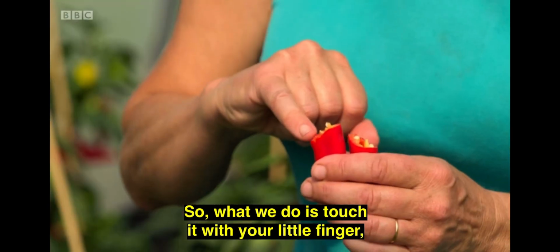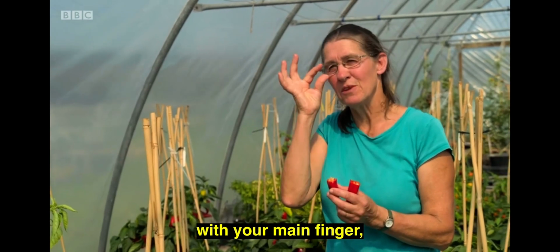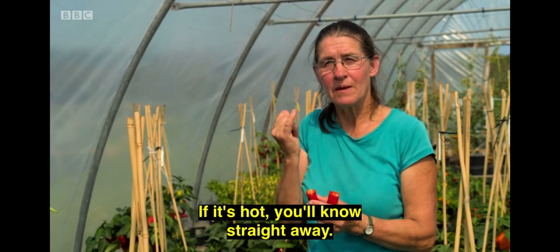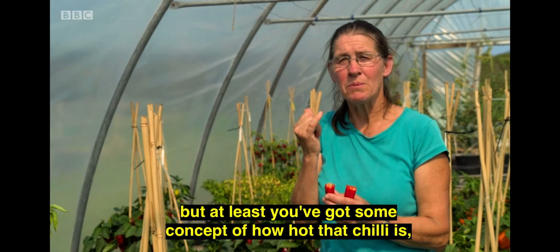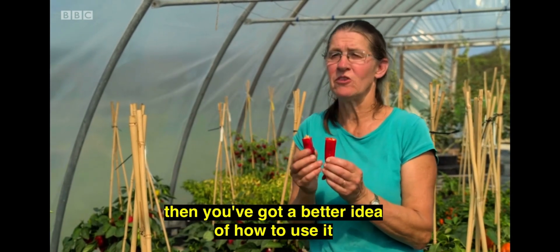So what we do is touch it with your little finger, because you tend to rub your eyes more with your hand, with your main finger. So rub it like that, and then lick your little finger. If it's hot, you'll know straight away. If it's not very hot, it takes a while, but at least you've got some concept of how hot that chili is. Then you've got a better idea of how to use it and how to cook with it.